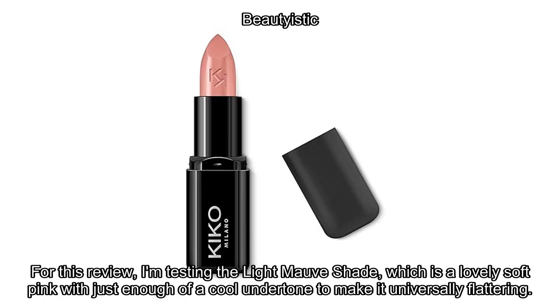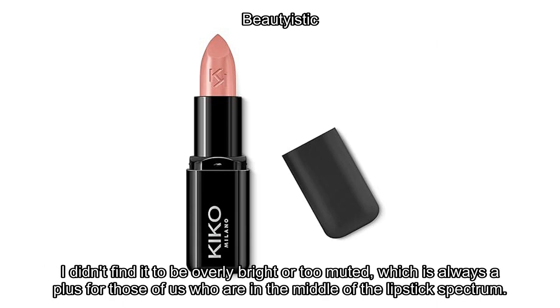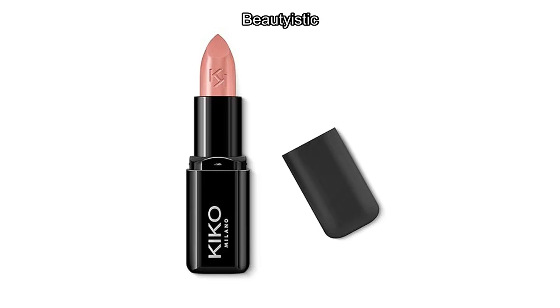For this review, I'm testing the Light Mauve shade, which is a lovely soft pink with just enough of a cool undertone to make it universally flattering. I didn't find it to be overly bright or too muted, which is always a plus for those of us who are in the middle of the lipstick spectrum.